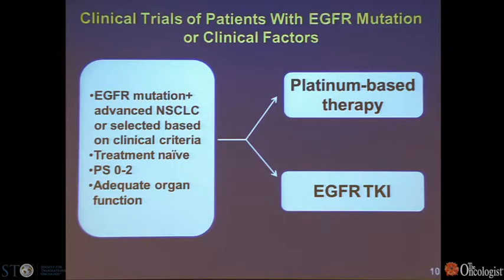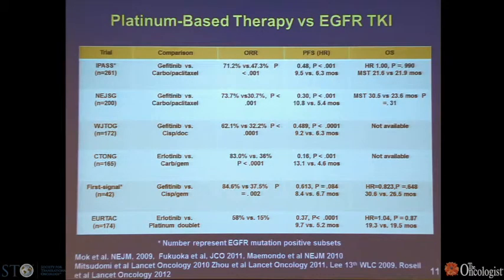Now, that was a subset analysis. We'd like to have our data prospectively validated, and there have been a number of trials that have looked at this. These were either patients who had a confirmed EGFR mutation prior to enrollment or were clinically selected, and then they did a planned subset analysis of EGFR mutation, comparing platinum-based therapy, which is the standard, to EGFR tyrosine kinase therapy. I've sort of summarized a lot of trials in one slide here, but they're very similar on the theme. If we look here in the mutation-positive patients, response rates consistently 60 to 80% there. With chemotherapy, it's anywhere from 15% to a high of 47%. Statistically higher response rate with the EGFR tyrosine kinase inhibitor.